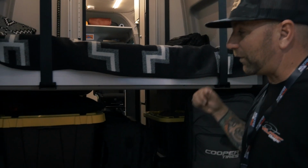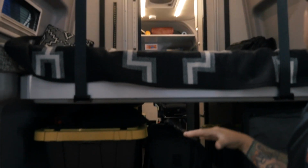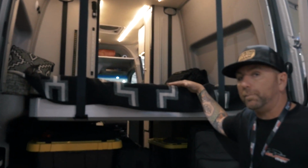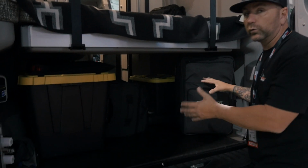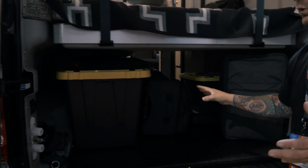Now, what's nice about that is it's going to give you a ton of room for storage in the back of it if you don't necessarily need the bed. It's not in a fixed position, but even with the bed down, it's still giving you a ton of room underneath and lots of storage. You can see that they have a lot of big totes in here.